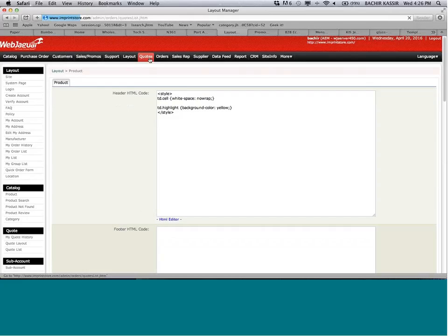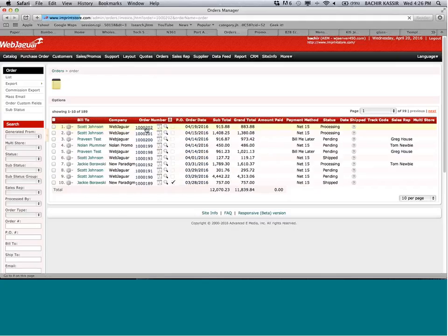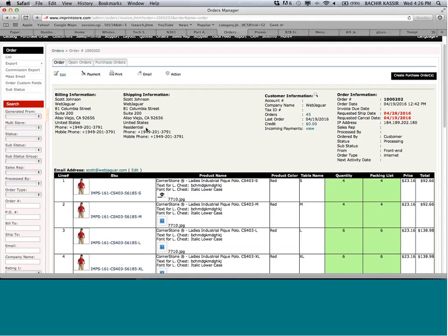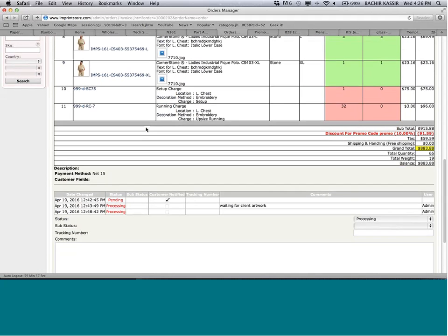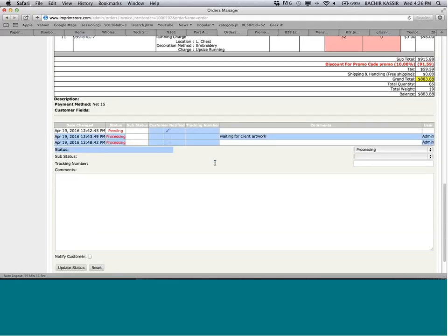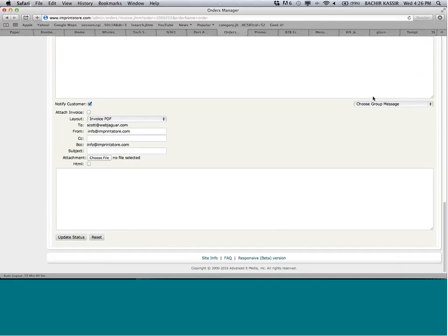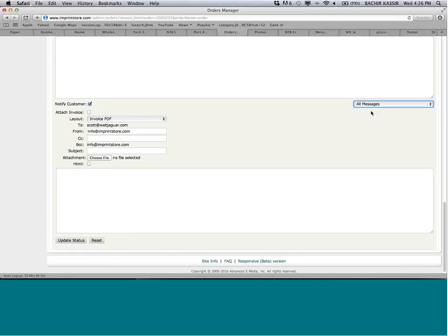Now I'm going to go to the quote tab. These are the quotes. You could open a quote, edit a quote. You could notify the customers that their quote is ready. Similarly, on orders, you could open an order, see the order line item detail. You could edit if you want to. You can see all the back and forth communication between you and the customer. You could notify the customer manually or based on certain workflow or logic.